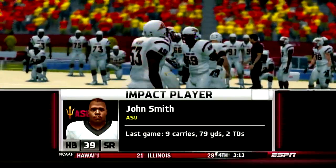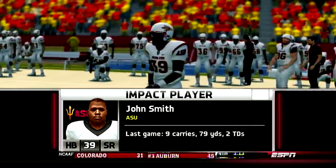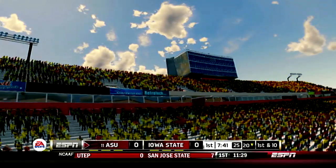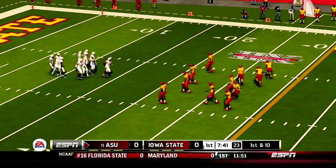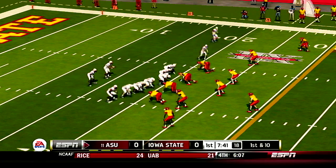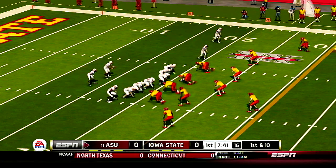The Sun Devils and their ground game's always been sensational. It's not always one guy, Herbie. Sometimes they've got two or three that can carry the load. And that's what makes this defense so tough: you're not focusing in on just one guy. You're focusing in on really an entire scheme. And because of that diversity, I think it makes it more of a challenge.